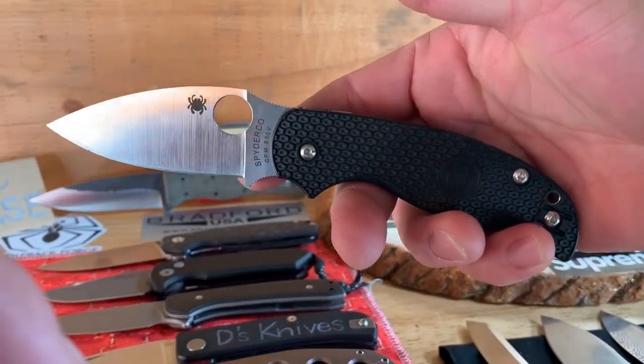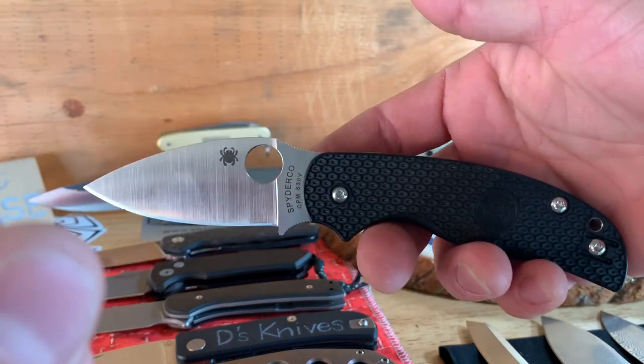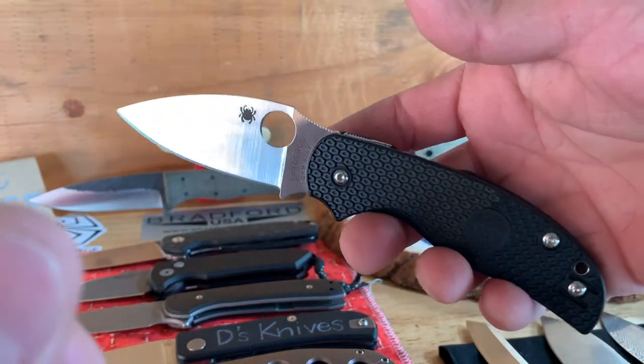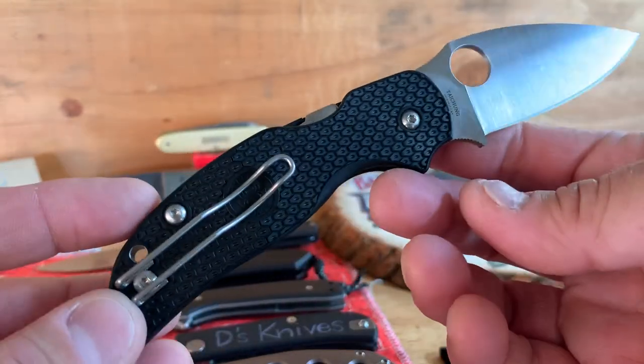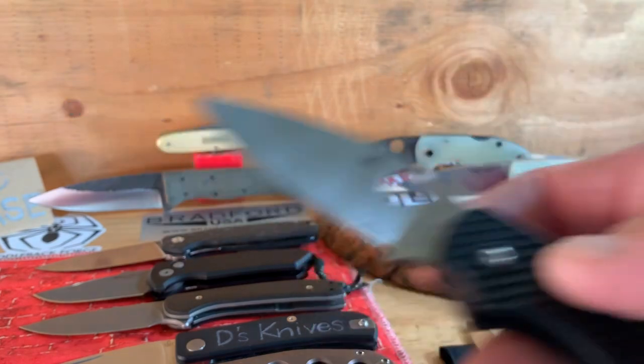I did go with the Sage 5 about a week or two ago. It's been doing okay. I'll give you guys a rundown on that. Not a lightweight, but it's still pretty good. Didn't blow me out of the water.